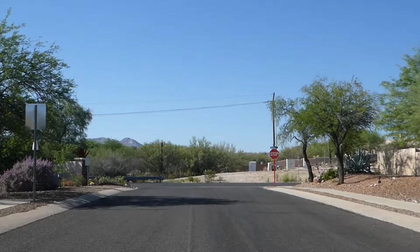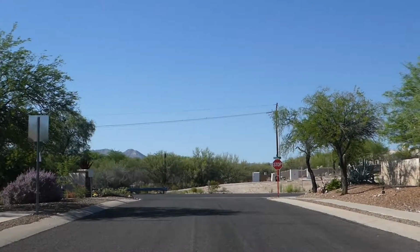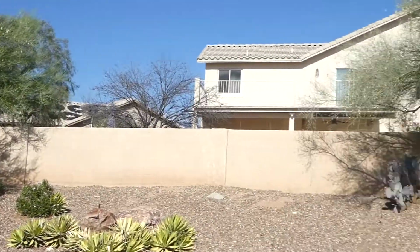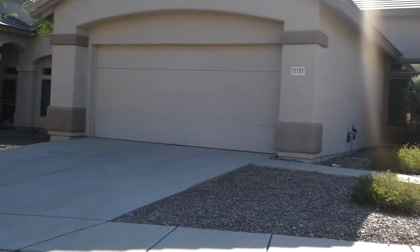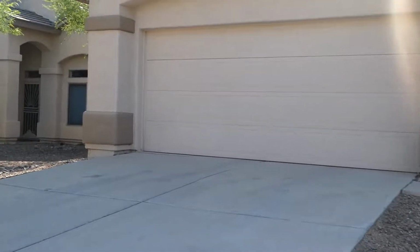Today I'm in Oro Valley in a community called Cañada Ridge near La Cañada and Naranja. I'm going to turn so you can look down the street. There's a car coming, so we're going to get out of the middle of the street. And right now I'm in front of a house that's right near the entrance.